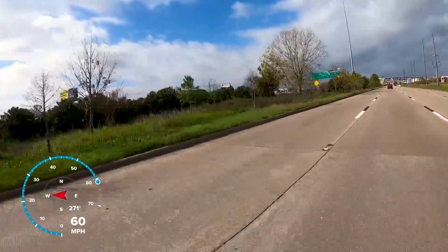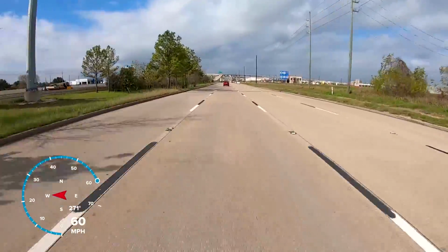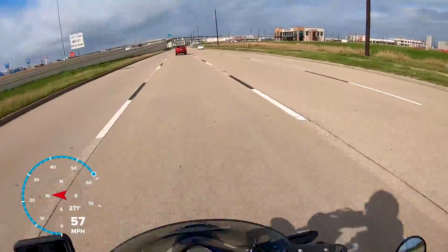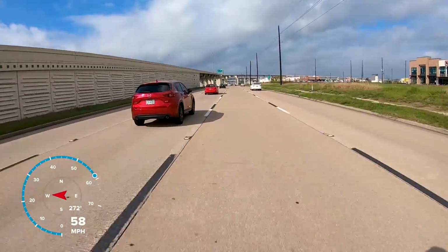So it's an overcast day today, but overall the weather's pretty nice. Temperatures are in the mid-50s, 54, 56, somewhere in that range. And we've got a light chance of rain today, but not anything major. I think 15% all day long.